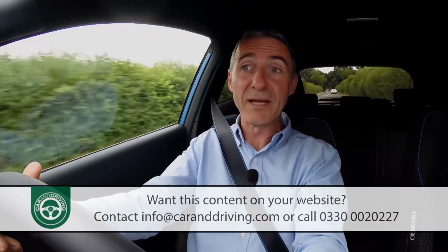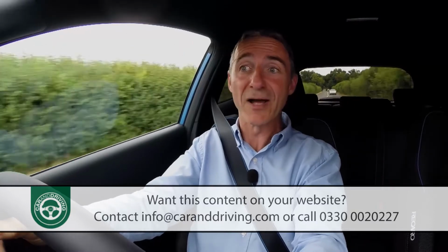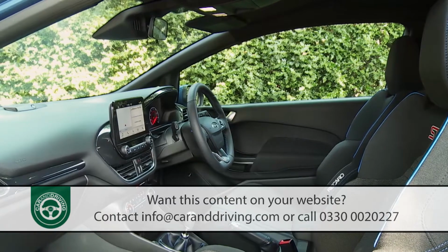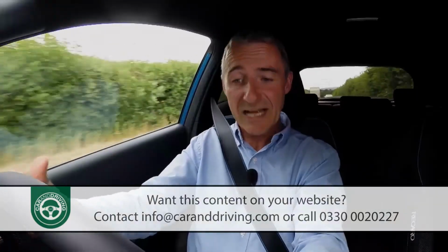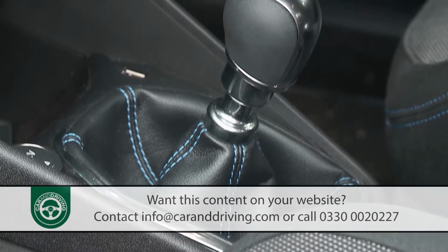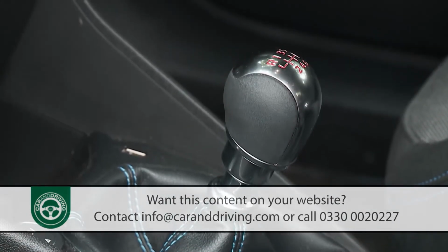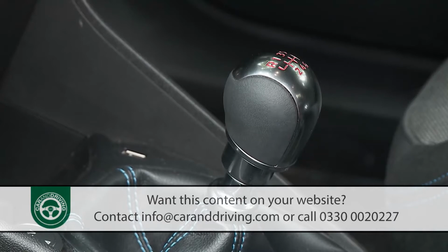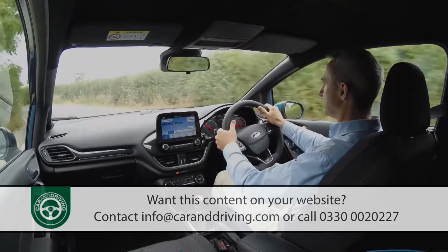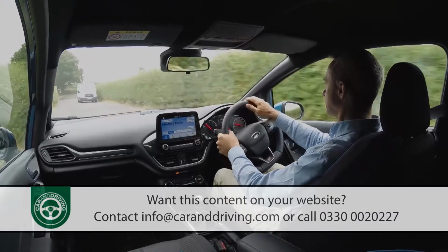All of that, though, would be irrelevant if the basics weren't right. Fortunately, they are. The driving position, which previously placed you high up and awkwardly, is now nice and low set with the stubby gear stick an ideally short reach away. It's a manual change. As before, there's no auto option of the kind that would completely spoil this car, and the shift action is as sweet and slick as you'd want.